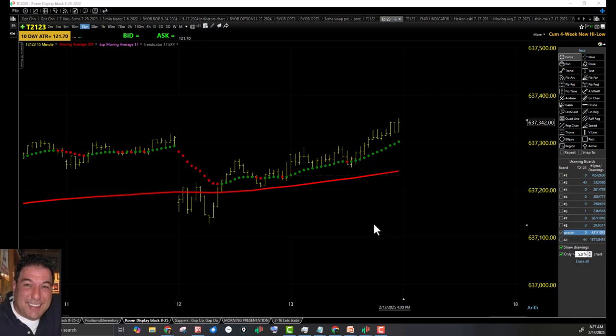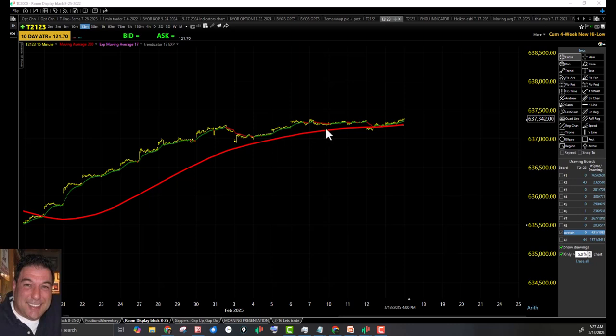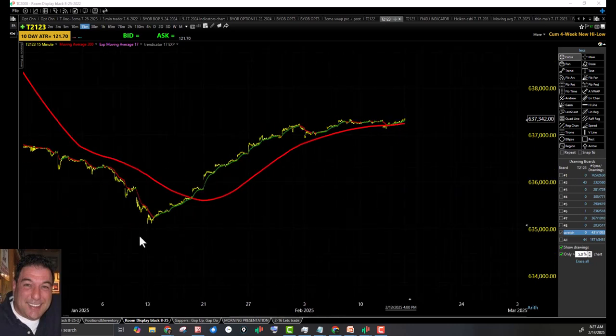They're showing us that they're interested in taking this higher. That is consolidation over the 200 period moving average. So you can see price on this chart moves up from here, and then we consolidate over to the right. That's a bullish environment.